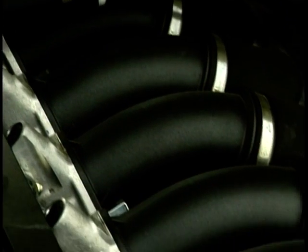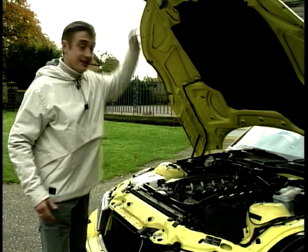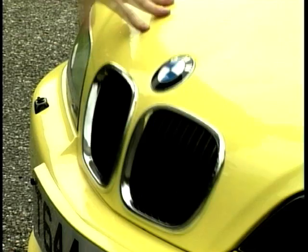It's a straight six. It was first seen in BMW's M3 and in the M Roadster. Develops about 321 brake horsepower, which is a lot. It's the same, in fact, as the M3, but with less weight. The M Coupe has the advantage.